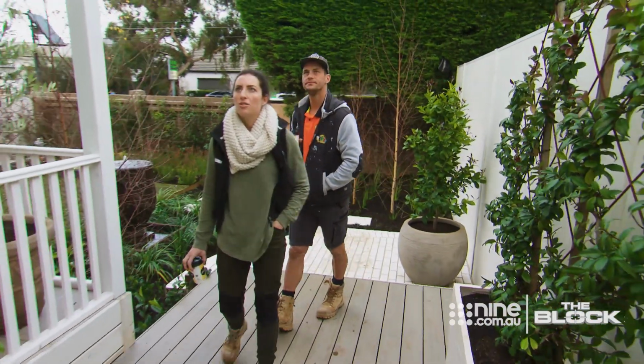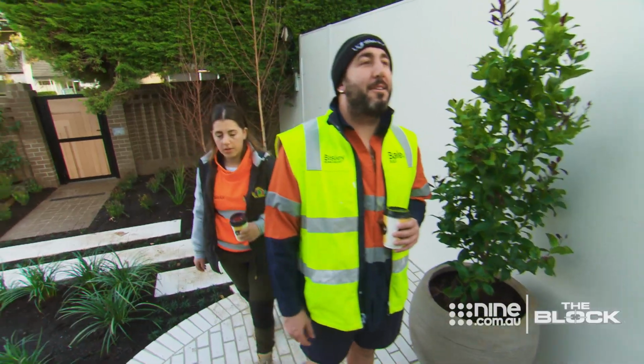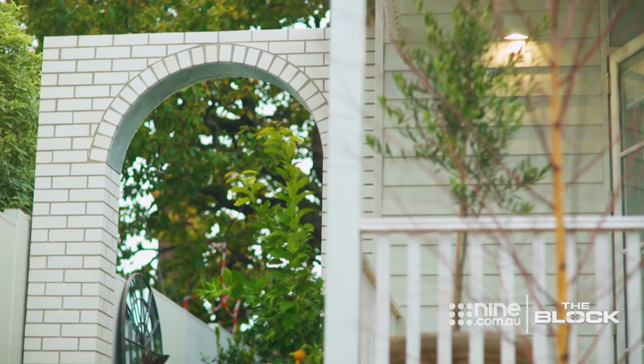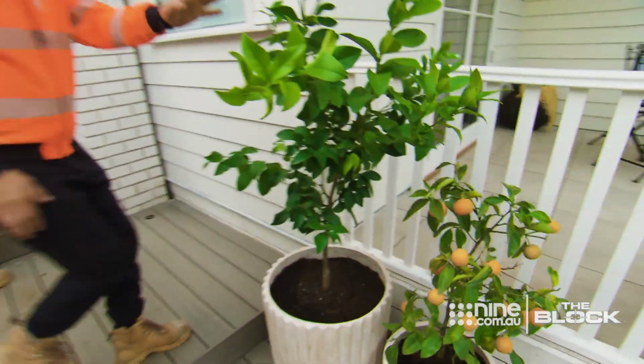Oh, look at the arch. That's cool. Wowzers. That archway is sick. Beautiful, isn't it? You walk through, there's our jasmine. Star jasmine. Got our tangelo tree, and another lemon tree.